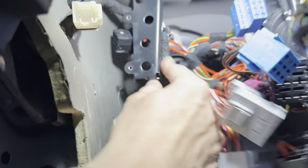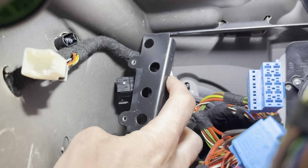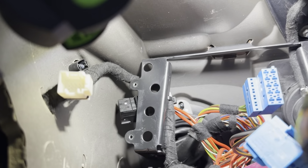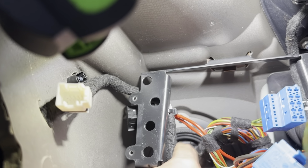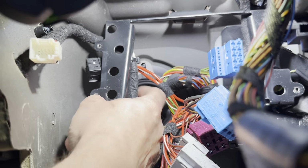Another tricky bit is getting to the little cable tie which holds the piece of the loom to the back here somewhere. I think it was around there actually. So actually cutting that cable tie was quite difficult. Getting access to it is what I mean by quite difficult.